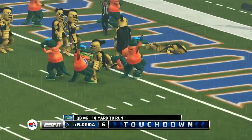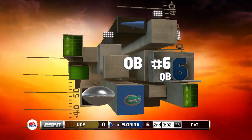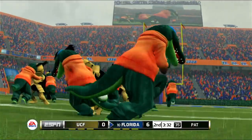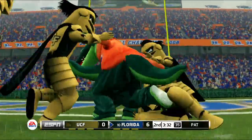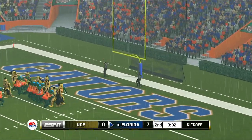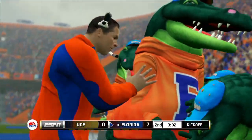Touchdown, Gators! He just put his eyes on that end zone and ran with some real purpose there. And he tacks on the extra point. A four-play, 28-yard drive, and it's good for 7 points.